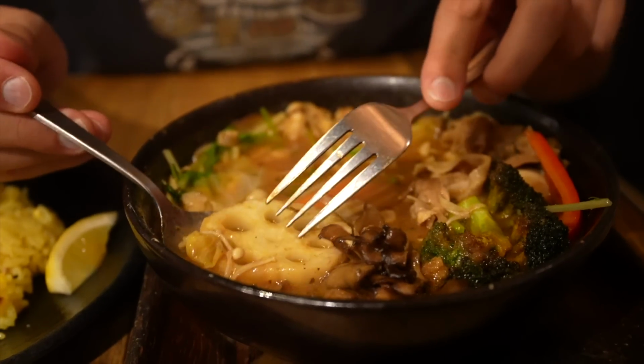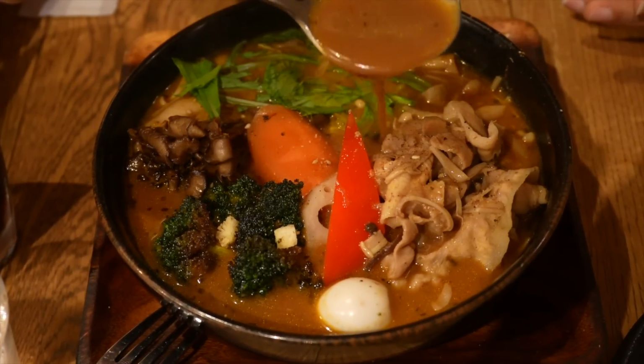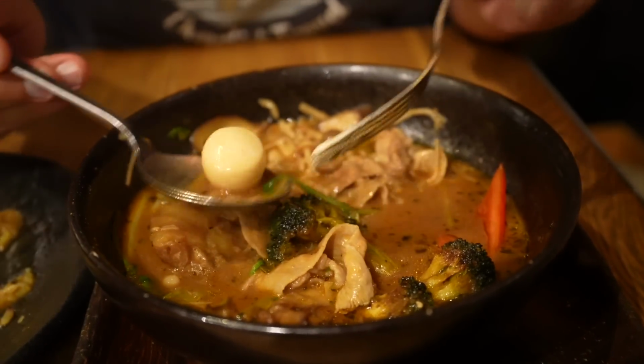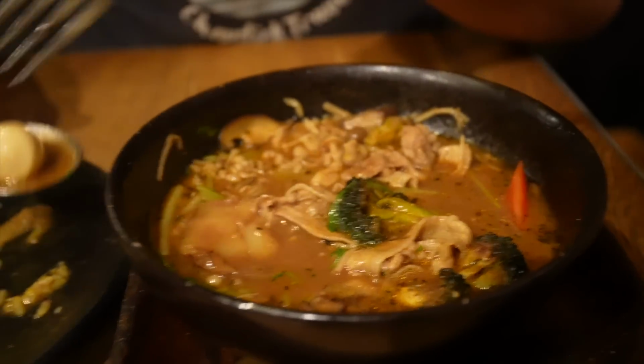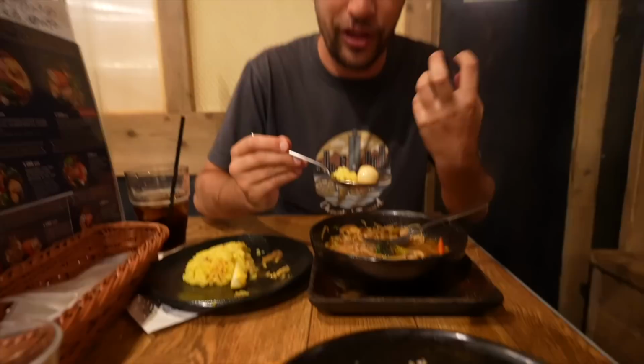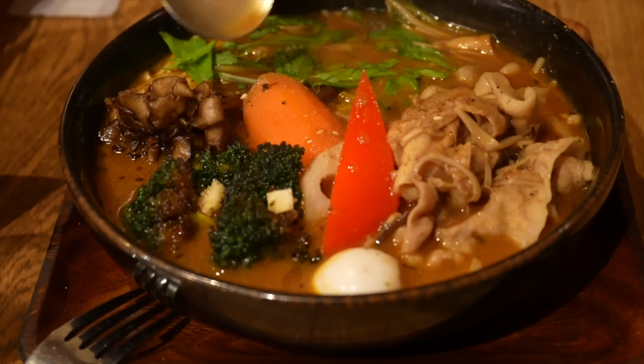Let's try this lotus root. Such an amazing vegetable. Still crisp. This bowl is just full of surprises. There's so many ingredients in here. I just found a potato, and it looks like a quail's egg as well. Like I said, I think I do prefer a classic Japanese curry, because when I go for curry, I want that really thick, rich curry broth or sauce. This is good though. It's much lighter, but very hearty with all of the ingredients inside. It's like a soft boiled quail's egg.